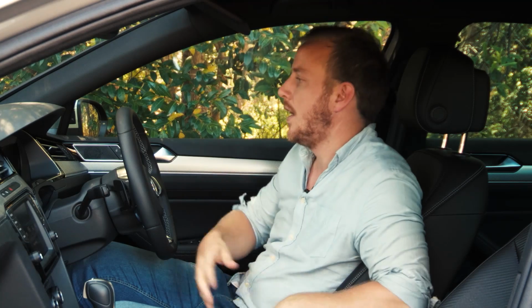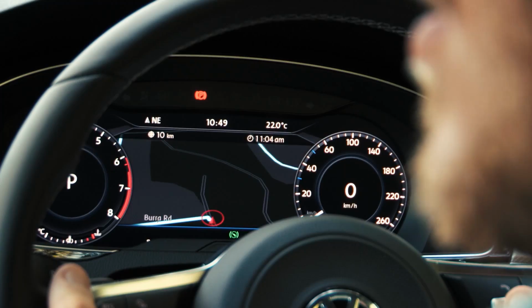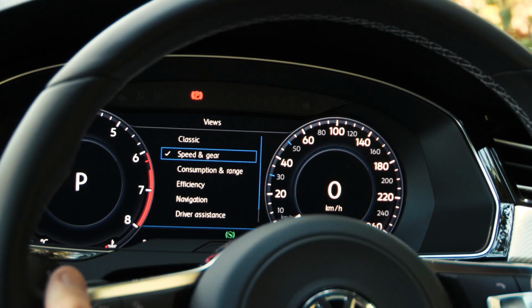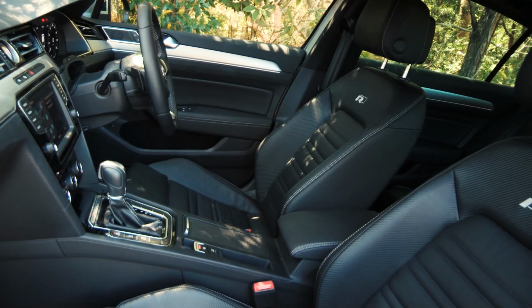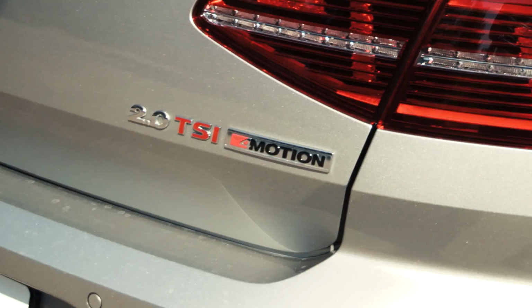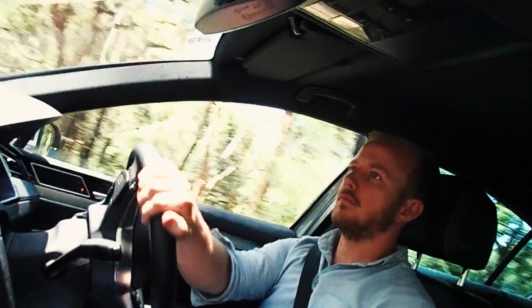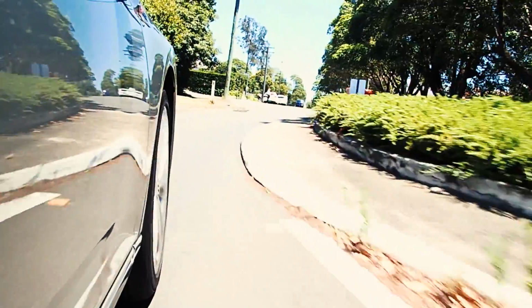But the headline act here in the interior is the active info display, with this Passat the first Volkswagen car to get it. It's also known as Audi's virtual cockpit, and it's a 12.3-inch TFT display which replaces the traditional dials in the driver's binnacle. Now it's fully customizable, and it makes following things like navigation directions an absolute breeze. The 206 TSI R-Line is comprehensively equipped with safety kit too, with 9 airbags, parking sensors and a reversing camera, all arriving as standard kit. But you'll also get city speed AEB, lane departure warning, adaptive cruise control and a self-parking system, all as standard.